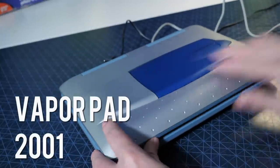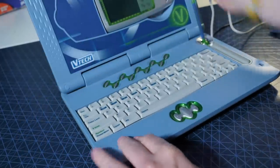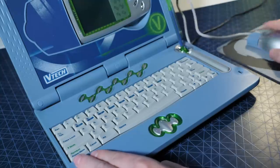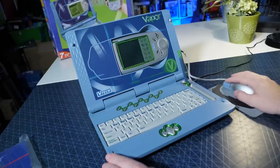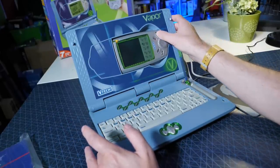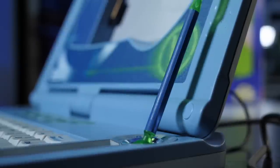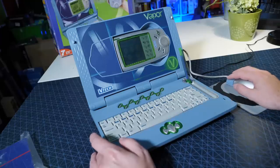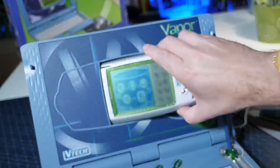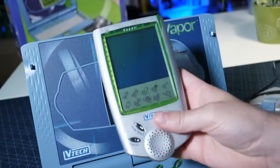Okay, it's about now that things start to take a nosedive. Yes, the millennium wasn't kind to VTech's children's range. This is where style really starts to take the lead over substance. Enter Vapor. It's a laptop with a built-in stylus, which wangs up. But all its core componentry is housed in this removable PDA. Yeah, this thing can be used on the go, because PDAs were all the rage back then.